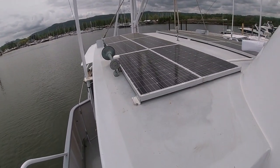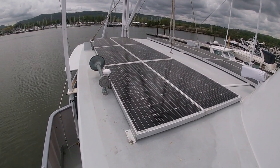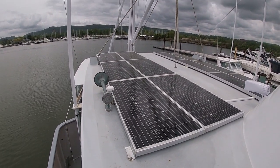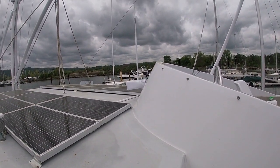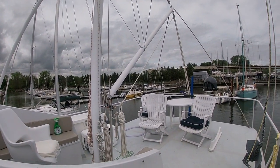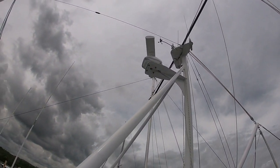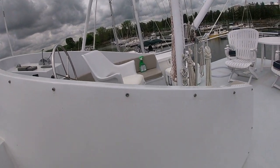The top of the pilot house has solar panels. There's 12 of them. I'm not quite sure how much electricity they generate, but on a sunny day it definitely charges up everything. That's the halo system, which issues fog warnings and so on and so forth. And then way up here you'll see an absolute bird's nest of rigging. This is for the paravane system. I'm not going to cover that today. That's a totally separate subject.